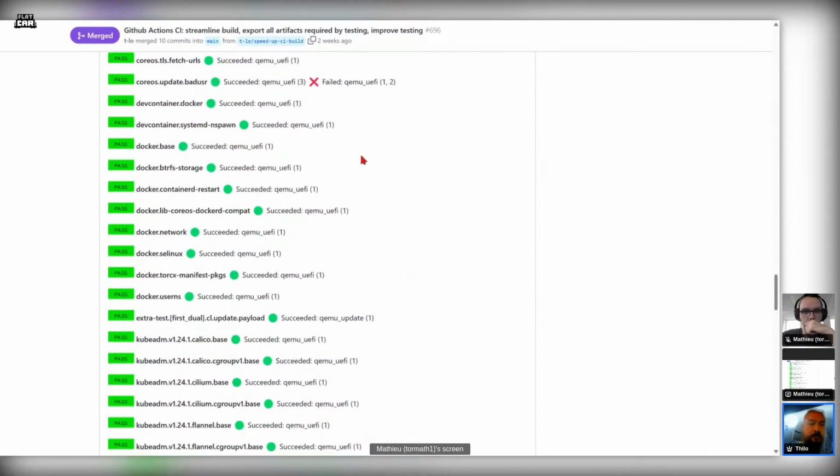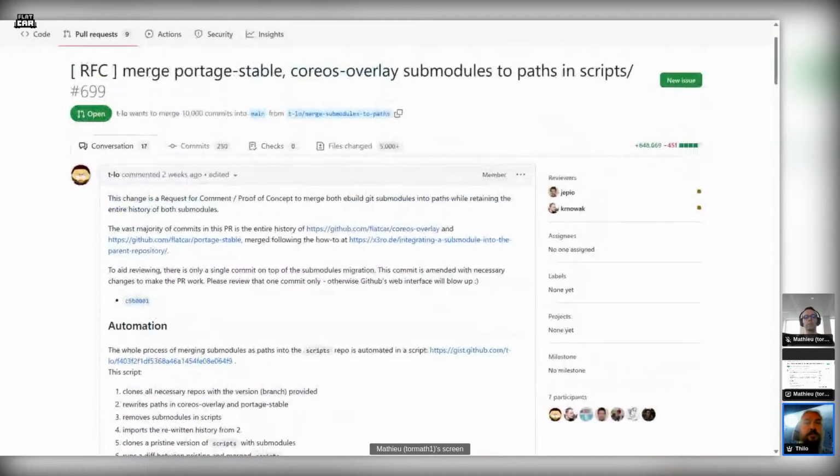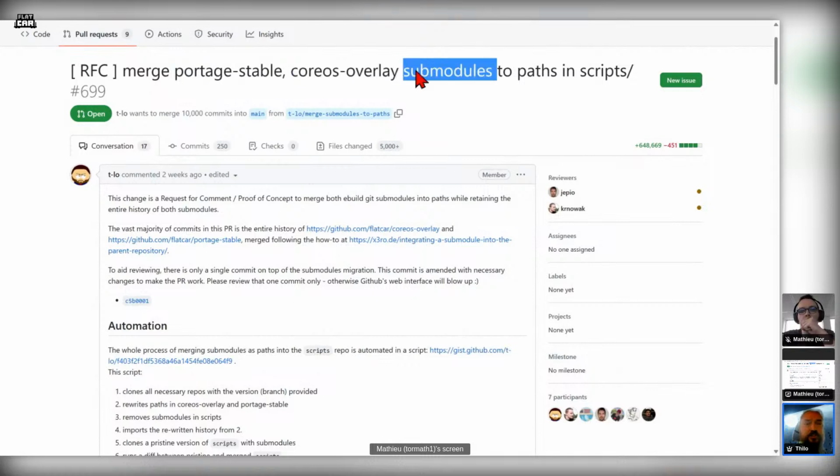Having said that, the other major change that will be coming to the main repository, the scripts repository, right after the next round of releases is out: traditionally, the scripts repo had two Git submodules, their own repositories, which contained all of the ebuilds that make up Flatcar. That's Portage Stable and Coreos Overlay. Portage Stable is quite close to Gentoo, and we're trying to stay aligned. This is our main area of cooperation with Gentoo, actually. Most of our upstream PRs to Gentoo flow from the Portage Stable repo. Coreos Overlay is very Flatcar specific. Both have been submodules for legacy reasons, and we're going to change that in the near future.